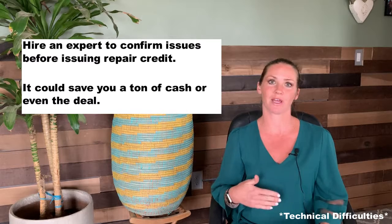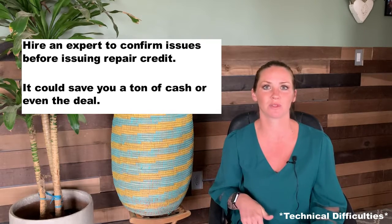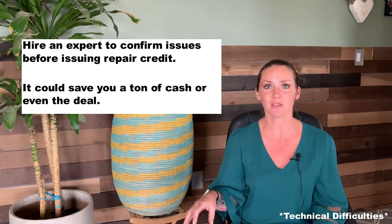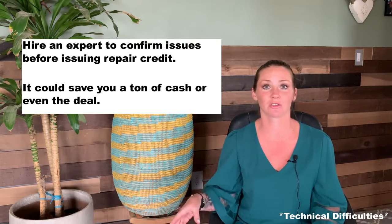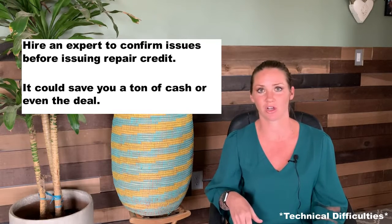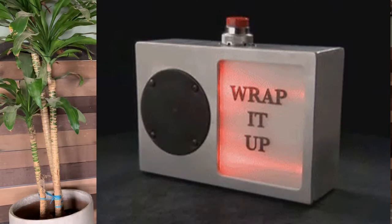So make sure before you move forward and hand out money or reduce your listing price that you've actually spoken with somebody who is an expert in whichever area has been flagged on the home inspection, so that you know yourself exactly what that should cost to repair and how serious or minor that issue is.